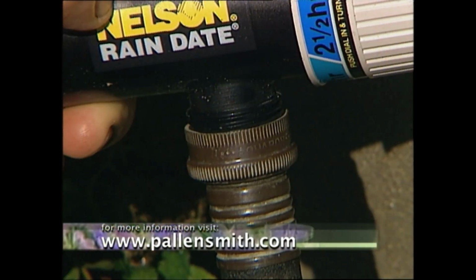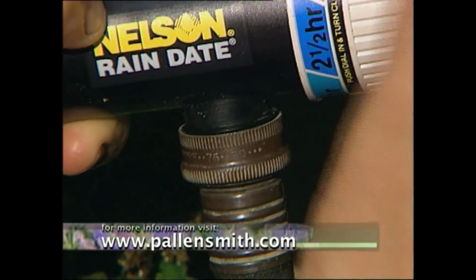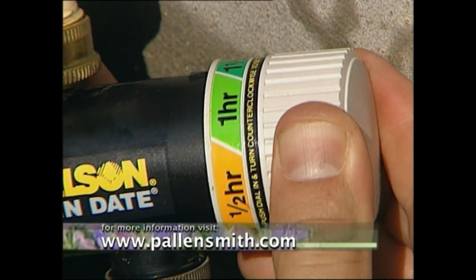If you're like me and have a tough time remembering to water, try attaching an inexpensive water timer to your hose and sprinkler if you don't have an automated system. This can be an easy solution.